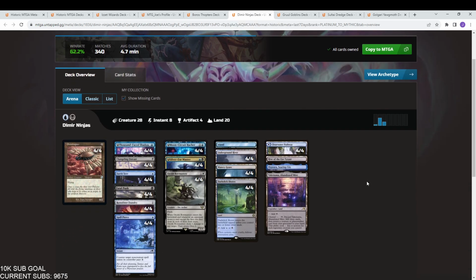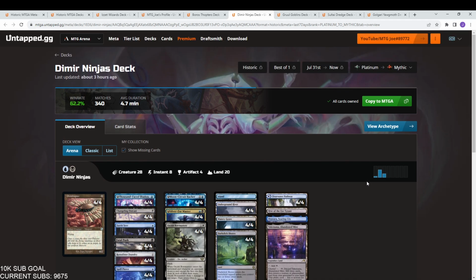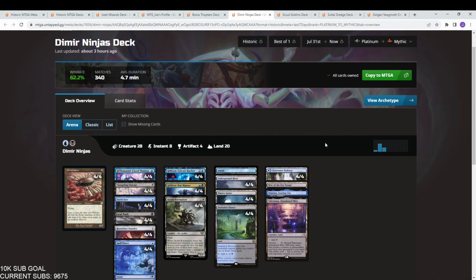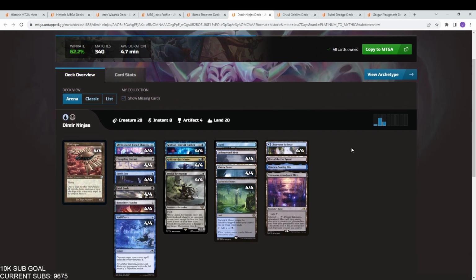So this is another deck that I played a lot of towards the end of the last season, maybe the beginning of the season. It's a really fun deck. It's pretty tricky to do. There's a video on it on my YouTube if you want to take a look at it. But Alchemy actually did a really good job with this deck, 62% win rate, of buffing a lot of cards.